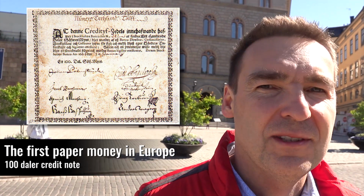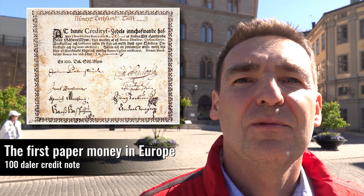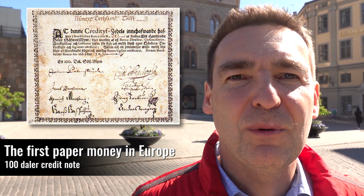And now we come to Johan's second invention that actually created paper money in Europe, that started paper money in Europe. And the invention was so-called credit notes. It wasn't called banknotes yet, but it was credit notes, and it is generally paper money.